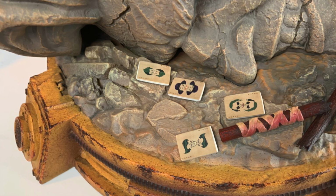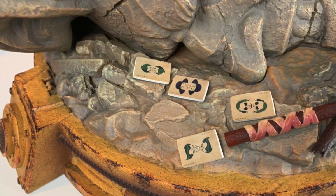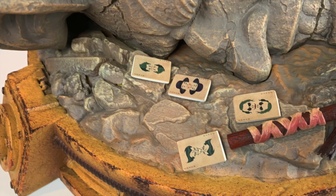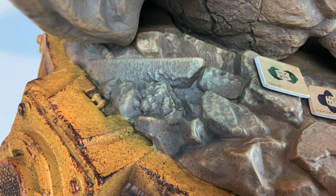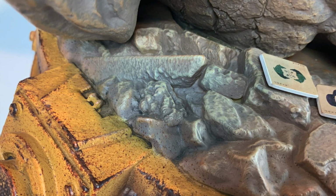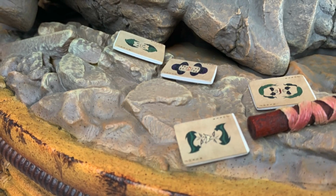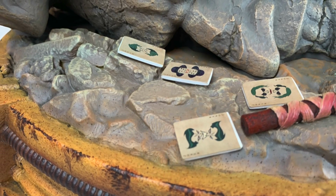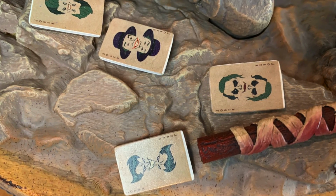The rocks on the base, not the Joker statue, but the rocks on the base are probably the worst part of the statue. They're not very good. They're a little too smooth for me. And I wish there would have been more color variation to the Joker statue itself, because you kind of think this is the cement, and then the statue would have been sculpted differently. The cards also look a little cheap, and I think it's because they're so thick.